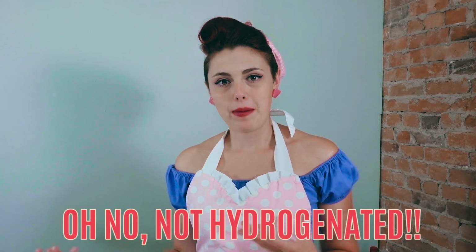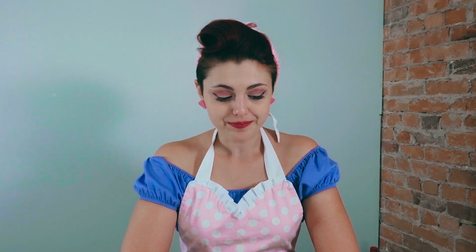Yuck. Well, some people would think it's yuck. Shortening in frosting is actually really helpful because it helps stabilize the frosting. Unfortunately, the original blue Tofutti is no longer produced because of legislation that's been passed that there cannot be hydrogenated oils in food products that are sold, which sucks major. And I need to find a solution, so we're gonna figure that out right now.